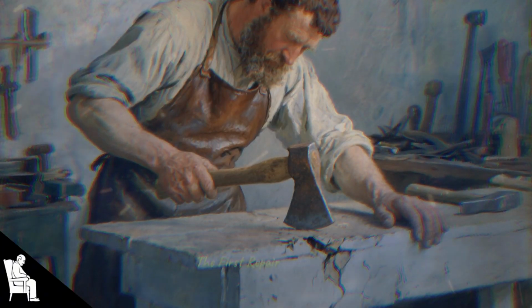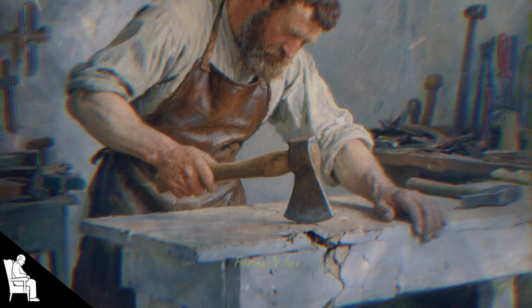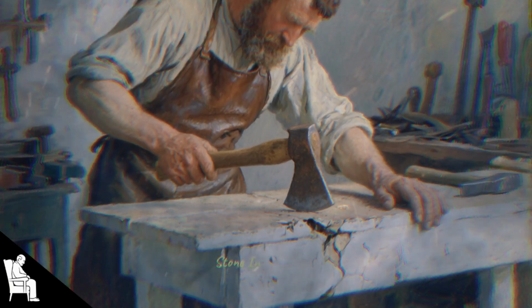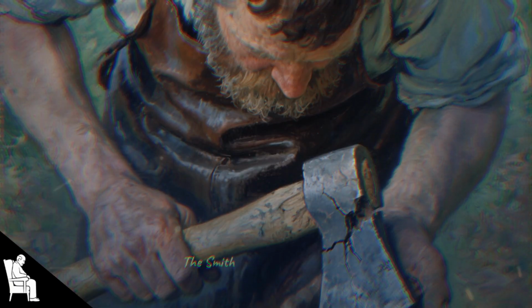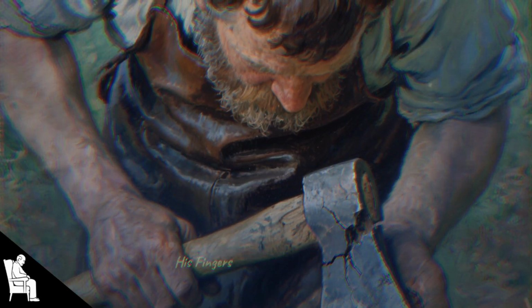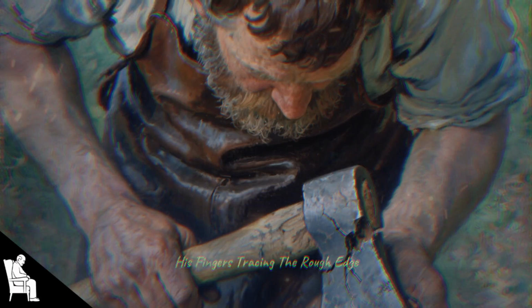The first repair today is a farmer's axe, its head chipped from striking stone in the woods. The smith lays it on the bench, turning it over, his fingers tracing the rough edge.